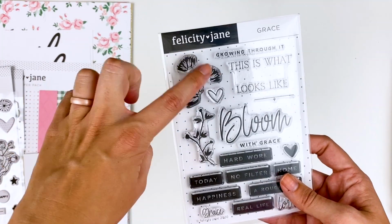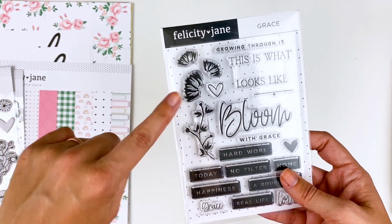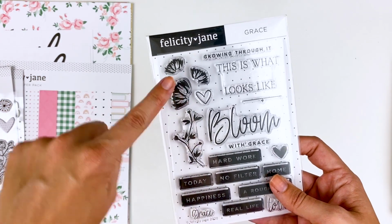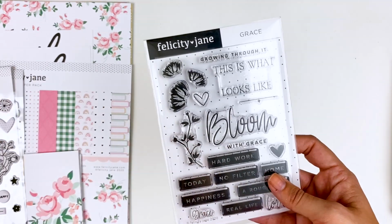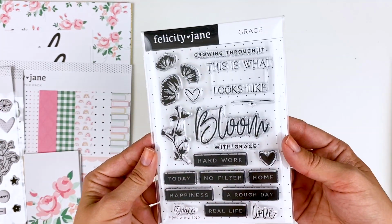So I love that. And then the floral, I think I saved the best for last right there. This is a layering stamp. So these are the floral flowers and then the stem, and so these stamp and layer on the stem, so then you can stamp this in a color and then this, you know, in green or whatever, and then growing through it. Great stamp set.